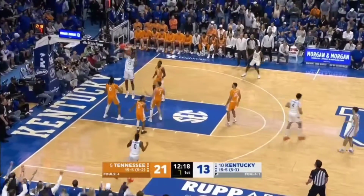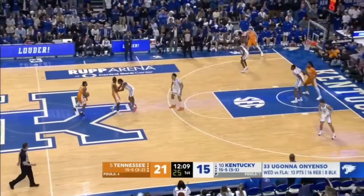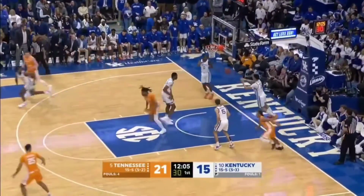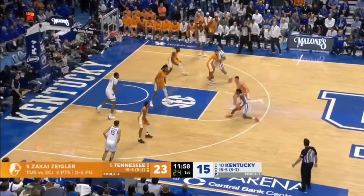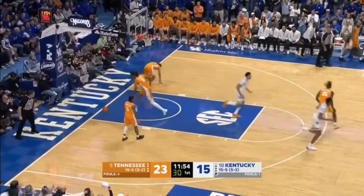Mitchell finds a wide open Onyenso. That was too easy. Weak side defense will win you a title. Tennessee negligent on that time. Ziegler with the reverse. Oh, Tennessee not afraid to be in a foot race so far in this game. Dillingham, contested fadeaway too. This guy's a superstar.